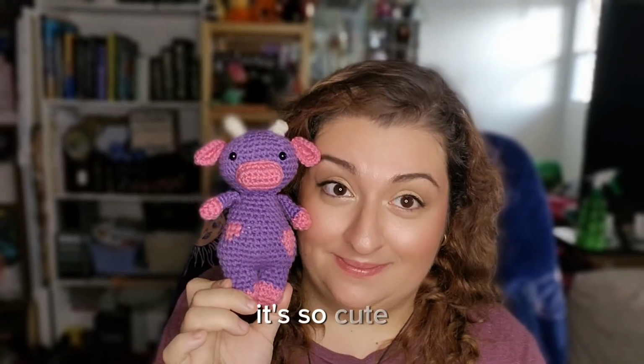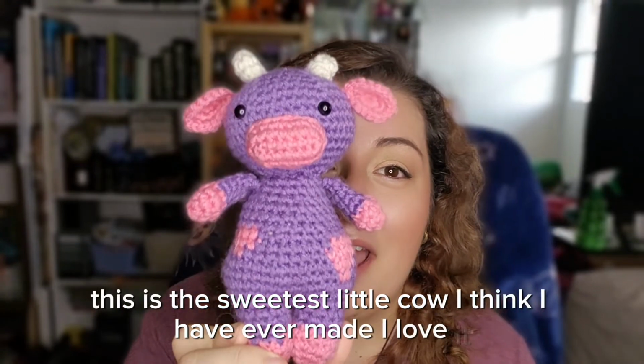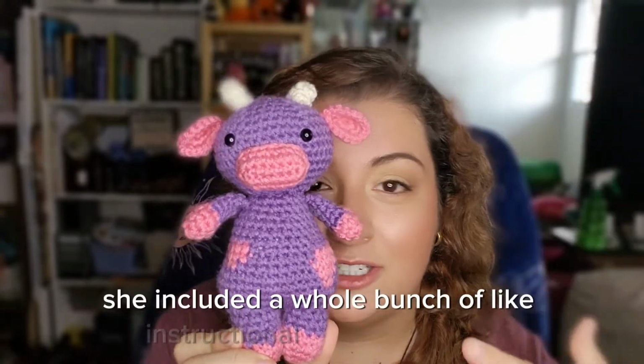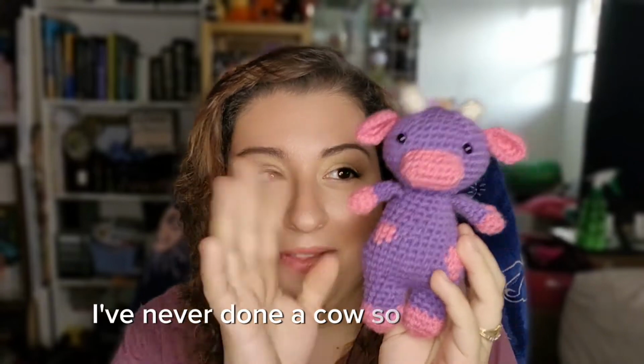It's so cute. This is the sweetest little cow I think I have ever made. I love it. The pattern was super easy to follow. She included a whole bunch of instructional pictures as well, and it was definitely a great pattern to do. I've never done a cow, so this was great.